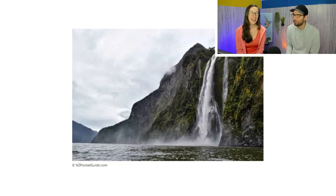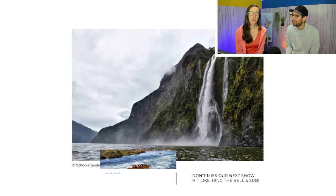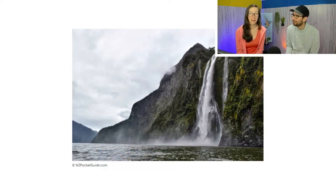If you want to be drenched, you will experience that waterfall. Yes, if you want to be drenched, it's very easy to be drenched. If you want to stay dry, then you can easily stay dry. But this is a waterfall that a lot of people get a close encounter with, and is very fun to see, very fun to take photos of. The best way to experience it is either through a Milford Sound cruise or on a kayaking tour.